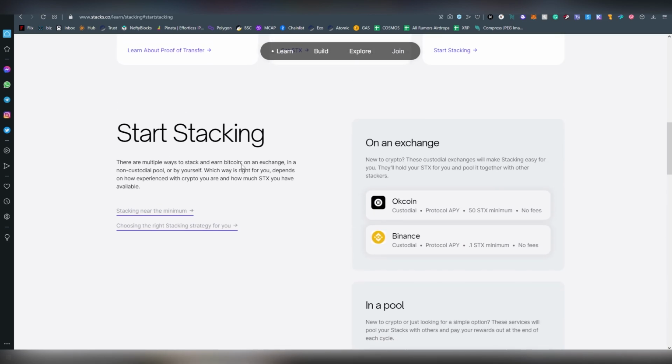Now, there are a couple of different options here. First of all, we have custodial exchange options, which some people may or may not prefer. We have OKCoin. I'm going to be leaving my referral link down below for their exchange. It will require KYC, FYI.